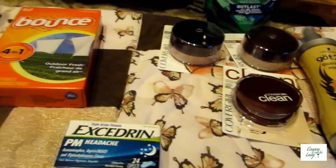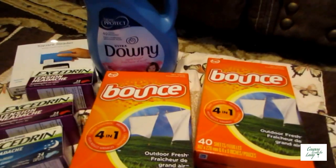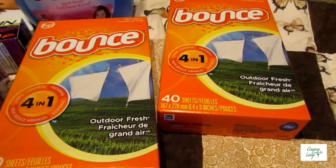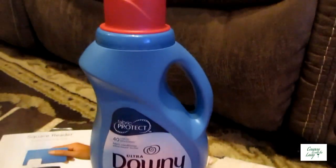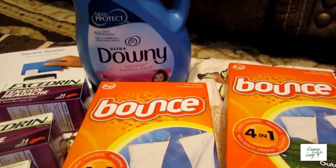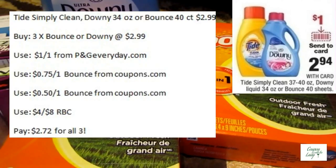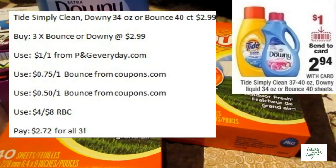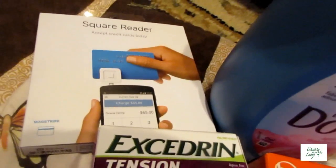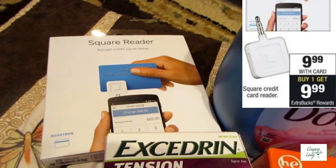Now we moved on to the next transaction that ended up happening. On this transaction, I got the Bounce sheets, 2 of the 40 count Bounce sheets, and I got the Downy liquid, and they were all on sale for $2.94. I had a $4 off of $8 Redbox coupon that I applied to that. And then I got the Square reader that's on sale for $9.99, and you get $9.99 back in ECBs.